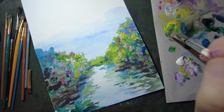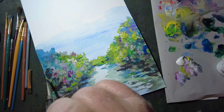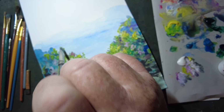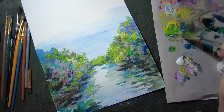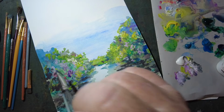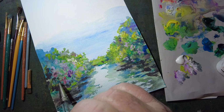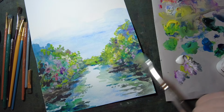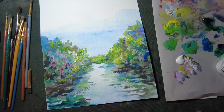And of course there would be cypress knees, cypress trees and stuff along the edge of the river, the creek, Cross Creek. Well, it almost looks like Fruity Pebbles. You know the cereal Fruity Pebbles? Almost looks like that. All right, I'm going to let this dry, and I will be right back.